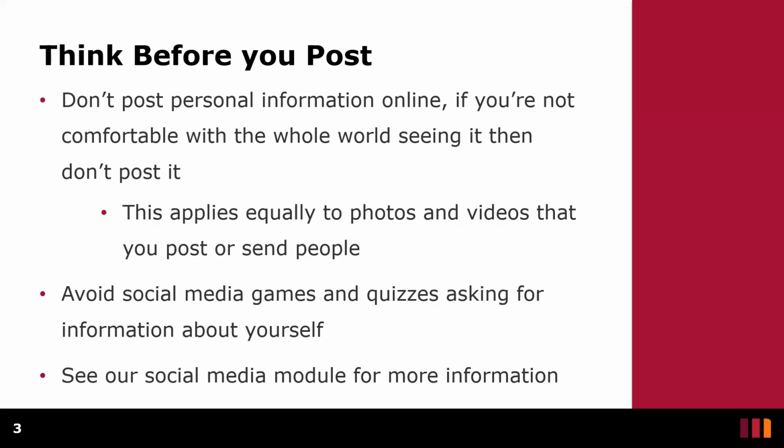The next tip is to think before you post. Don't post personal information online. If you're not comfortable with the whole world seeing it, don't post it. This applies to photos and videos that you post or send to people as well. It's also important to avoid social media games and quizzes that ask you for information about yourself. These are often social engineering attacks aimed at getting personal information and answers to common security questions. For more about this topic, you can see our social media security module.